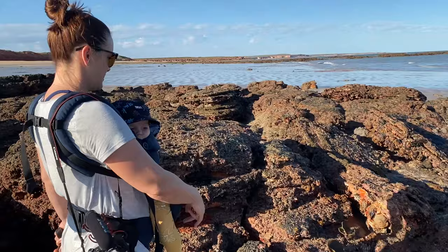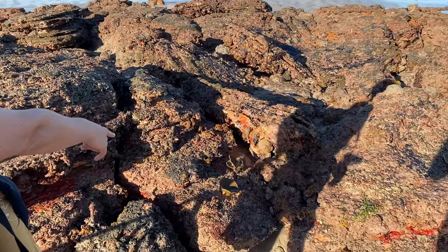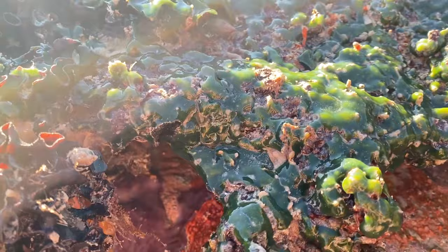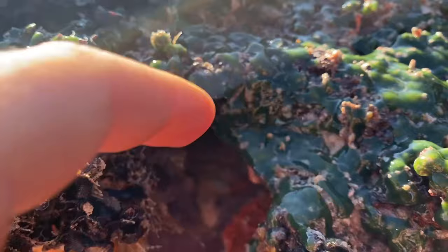I want to go and see what's over on these other ones. It's pretty cool. Which one? It's like the smaller version of it. Is it sludgy? It's almost hard.